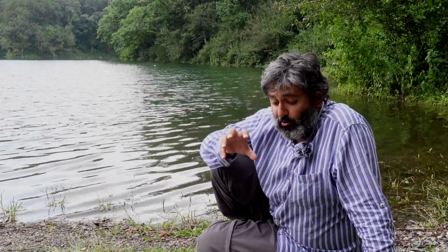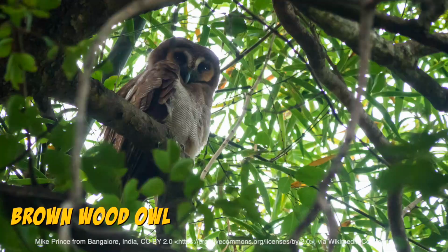And probably his whistle, that deep whistle, is inspired by an owl. And not just any owl, though, larger owls. The larger owls actually whistle like that. Here you see a wood owl. My pathetic impression of a wood owl.